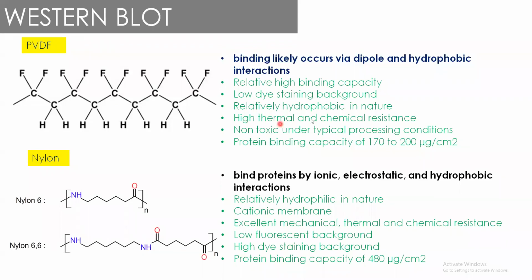It provides higher thermal and chemical resistance than nitrocellulose, and the protein binding capacity is more than nitrocellulose, that is 170 to 200 microgram of proteins can be bound per centimeter square in PVDF as opposed to 100 microgram in nitrocellulose. The third membrane which is commonly used is the nylon.